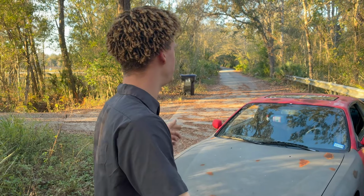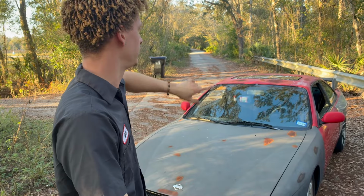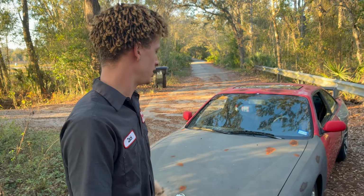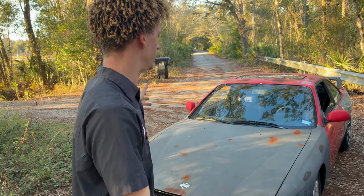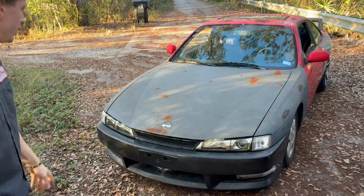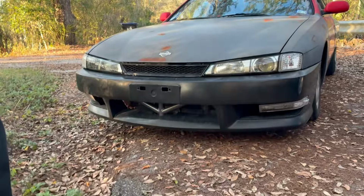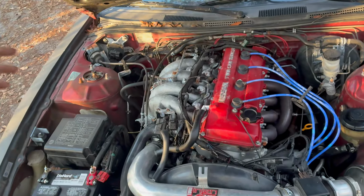Here we got a, what year is it? I forget. 95 240. It's got a kooky front end swap, and then I picked up the wing, and it's got a rear bumper, but it pretty much came like, I guess you could say, stock. It didn't really have much done to it other than the front end swap. It does have a bash bar in the front. I forget the name of the brand. And for the engine, it's still got the truck motor, but that's fine.